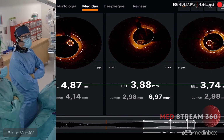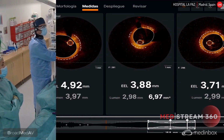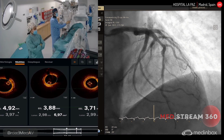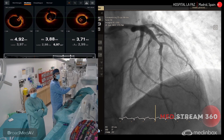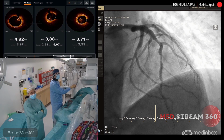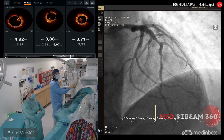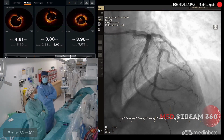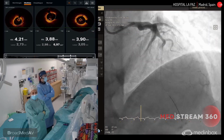We are reviewing with OCT the stent size that we must choose. You can see the proximal part is near 5. The distal part, the diameter according to the external elastic lamina is 3.7, and the length of the lesion is about 19. Okay, can we have please a stent 3.5 by 20 something?